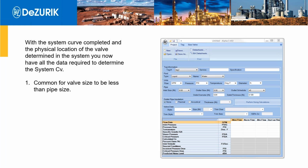A couple things to note with sizing programs. Because the control valve is sized after the piping system has been designed, it is very common for the valve size to be less than pipe size. The ISA equations take into account the pipe reducer that reduces the inlet pipe to the smaller body size, and the pipe expander, which increases from the valve outlet to the larger pipe size. That is taken into effect with the ISA equations. It looks at the valve and the fittings as one unit.